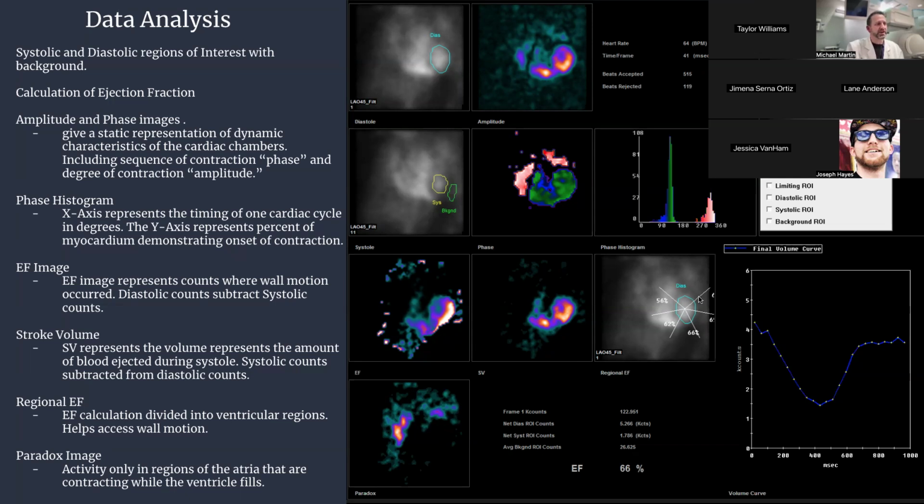Then the last one, well, two things I'll show you here. And this one's really cool. This is called a regional EF. So what you see here is they've taken the ROI that it's made, and divided it into sections like a pie. And what it does is it calculates an ejection fraction just for that section.